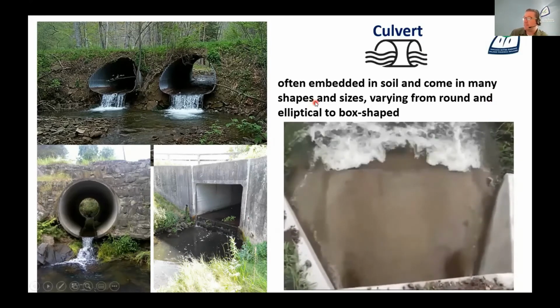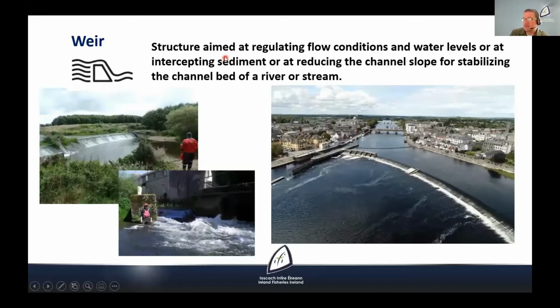We have our weirs, and we have quite a number of those. Not as many as the rest of Europe. We actually only have a couple of thousand compared to Europe, where there are many hundreds of thousands. And these regulate flow conditions, and water was usually taken off for a mill. In the case on the right here, this is Athlone, and this is for navigation. Big structures, big problems at times.